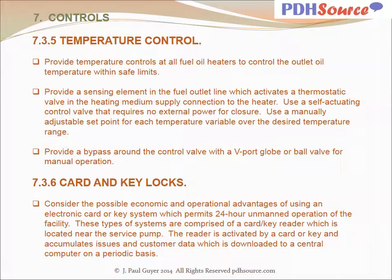Provide temperature controls at all fuel oil heaters to control the outlet oil temperature within safe limits. Provide a sensing element in the fuel outlet line which activates a thermostatic valve in the heating medium supply connection to the heater. Use a self-actuating control valve that requires no external power for closure. Use a manually adjustable set point for each temperature variable over the desired temperature range. Provide a bypass around the control valve with a V-port globe or ball valve for manual operation.